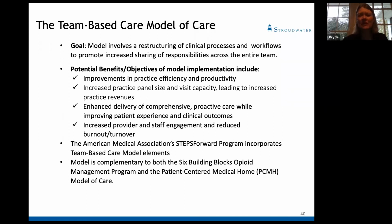So that's really the background in terms of why this matters. Why does it make sense to really focus on strengthening primary care and on primary care delivery through a model such as the team-based care model? The core goal of the model is assisting primary care practices to restructure the way in which they deliver their care and services.